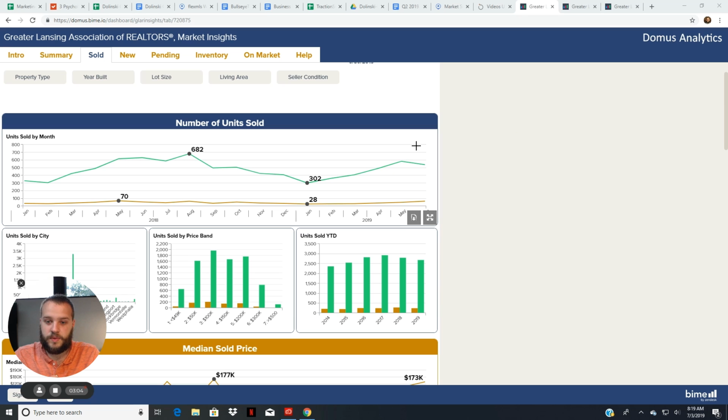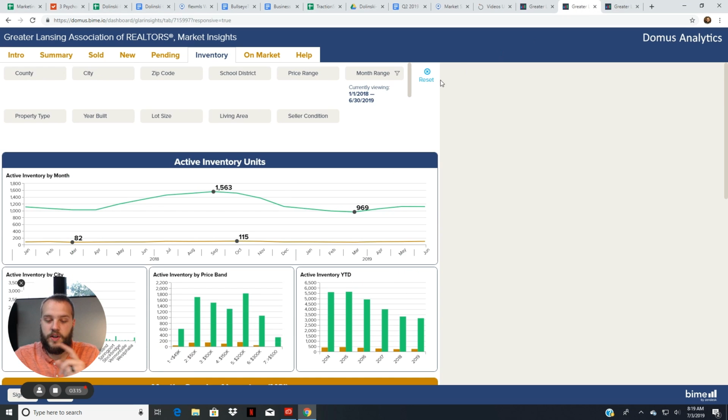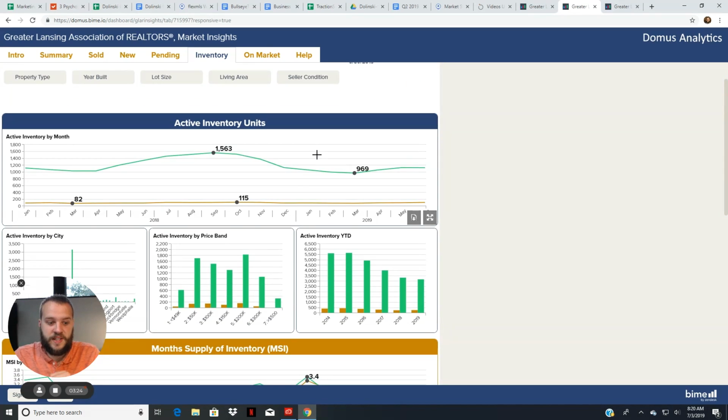Typically when we're selling fewer units, we might start thinking it's a slower market and we're entering into a buyer's market, and it doesn't seem to be the case. I'll show you why, because of our inventory. It looks like the same page, but note that we're looking at active inventory units for the same time period. This is the biggest thing that's driving up prices, despite the fact that we've been selling fewer homes per year since what appears to be 2017.